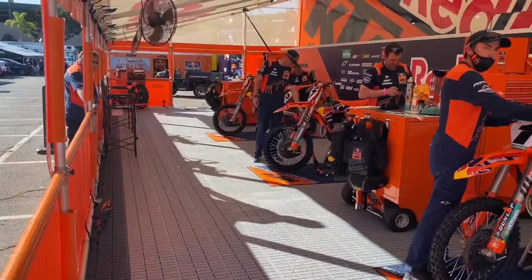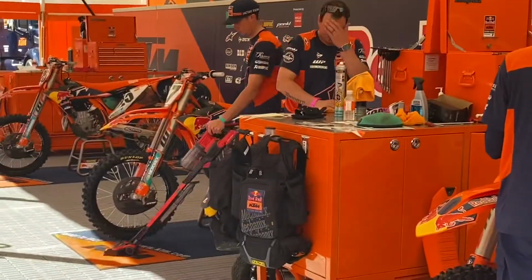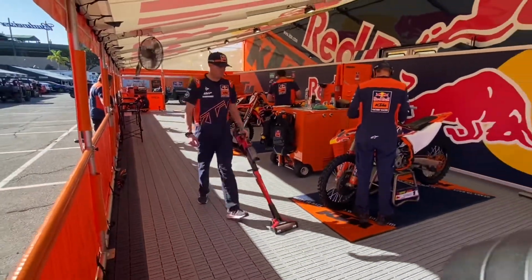I just love watching what these teams do in the pits too. This is the top echelon of professionalism, not only function, but appearance. I mean, you see them not just cleaning the bikes, but then taking a vacuum and vacuuming around it to maintain that spick and span, awesome factory look.